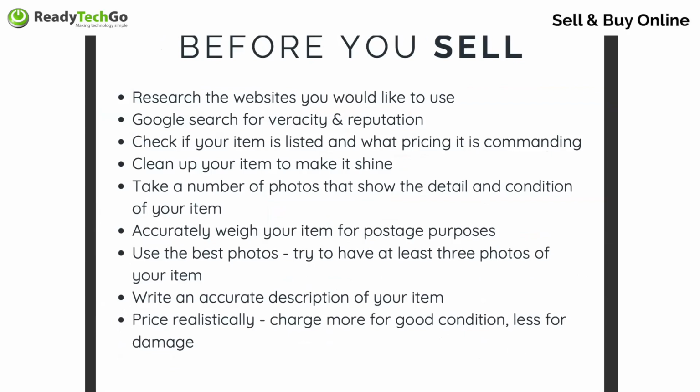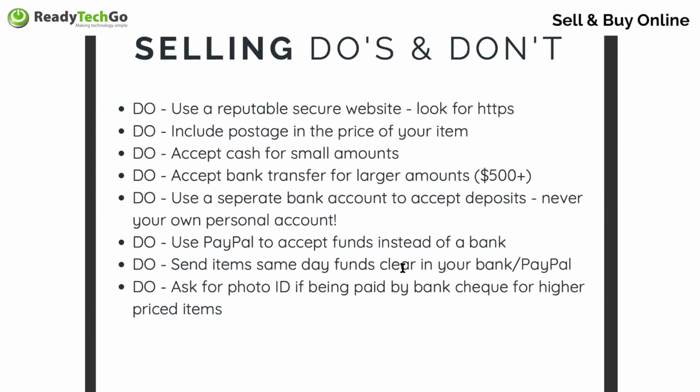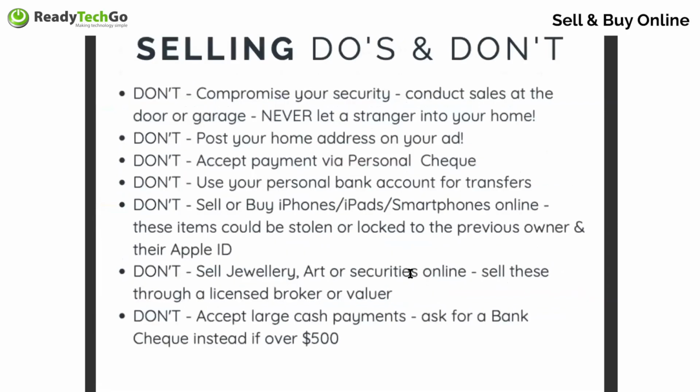But for your future reference, do some research, check out sites that you want to sell things through, and accurately weigh items. You might not even be selling them. What if you're sending something off to family and friends to help them out? Again, places like Pack and Send might be a good option. Give accurate descriptions of your items, and price realistically if you're selling. Use secure websites, include postage, accept cash for small amounts. Of course, we're not doing any cash at the moment. We're not out and about and seeing each other. But after this is all over, when things return to normal, then yes, you could do cash sales if you wanted to. Lots of different little options there.